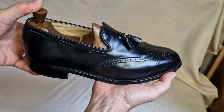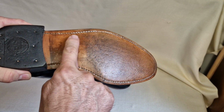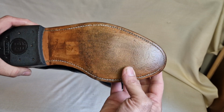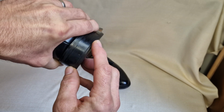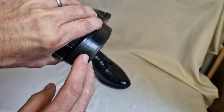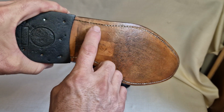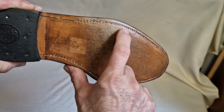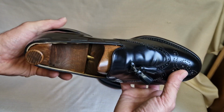Barkers, made in Northampton, in extremely nice condition. You can see the stitching's still white. These have never been worn in the rain. They have been worn. There's a few scratches and some wear to the rubber, but it's rubber only. There's no damage to the stack. There's still a lot of wear left before those heels need replacing. You can see these have never got wet. The stitching would have gone all grey and murky and brown. The stitching's still white, so these have had summer use only.